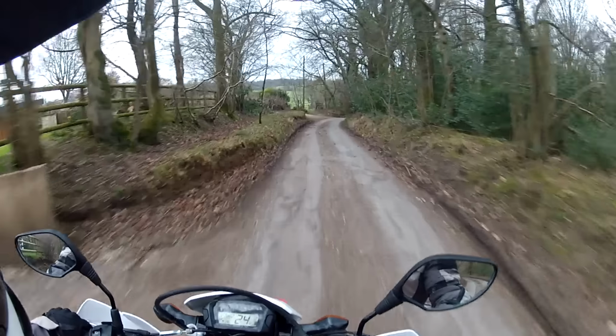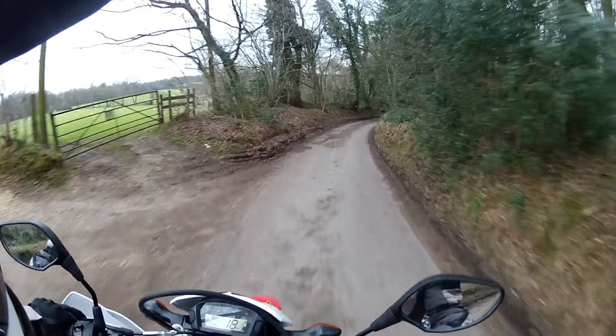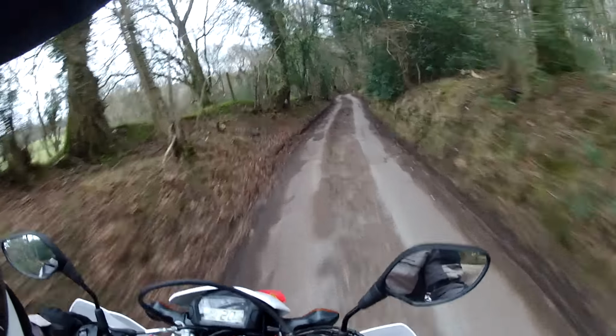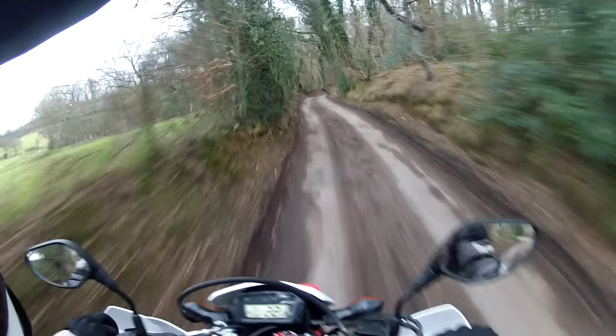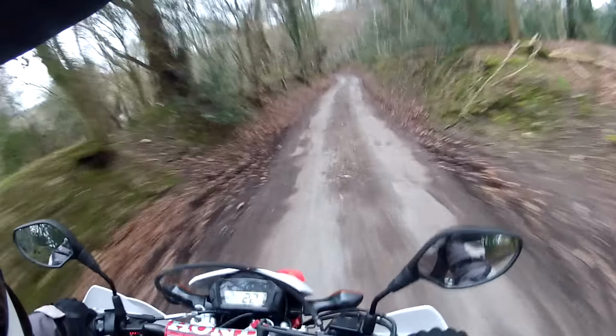But the fact is I'm not particularly scared of the bike, and I'm not scared of giving it a try. So it gives me access to all sorts of places that I wouldn't otherwise go. This road being a classic, although this isn't a green lane, I probably wouldn't bring any of my other bikes down here, not out of choice anyway.